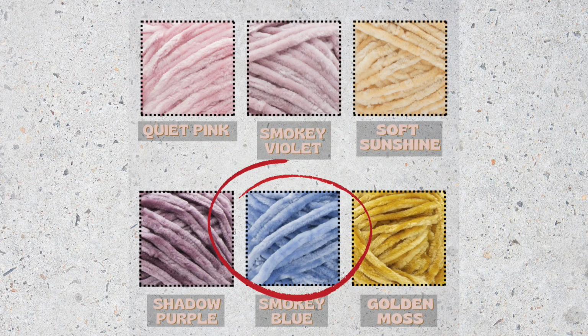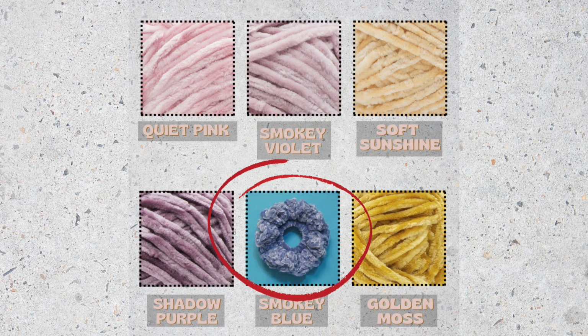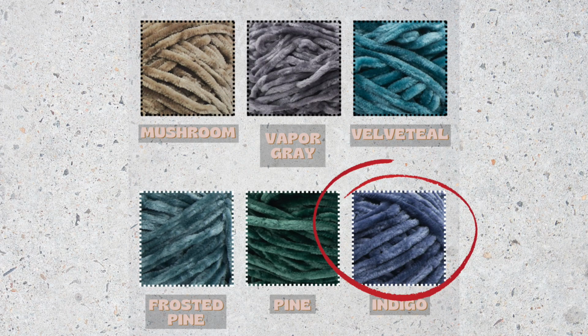So my customer's name is Martha, by the way, and when Martha ordered the smoky blue and the indigo, the pictures she saw was just a picture of the yarn. So for example, the smoky blue looked like this, and now I'm going to replace the smoky blue picture with the actual scrunchie. And then the same for the indigo. It looked like this when Martha made her order, and for future orders, it's gonna look like this.